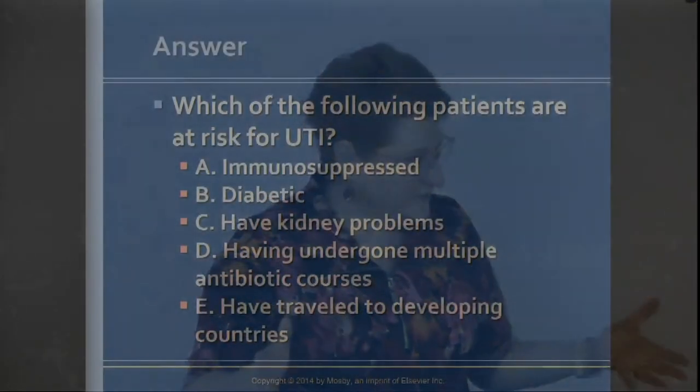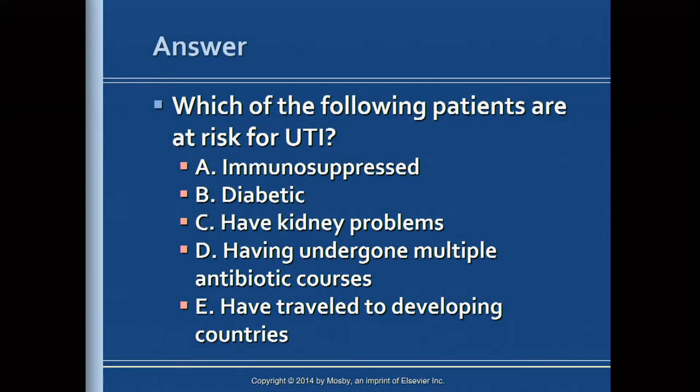immunosuppressed patients, obviously, okay, are more at risk. Diabetic patients have an abundance of glucose, okay, that they're releasing into their urine. And glucose is just a fabulous thing for bacteria to grow in. They love it. Give them something to eat, give them a warm place to grow, and they go crazy, okay? So diabetic patients are at risk.